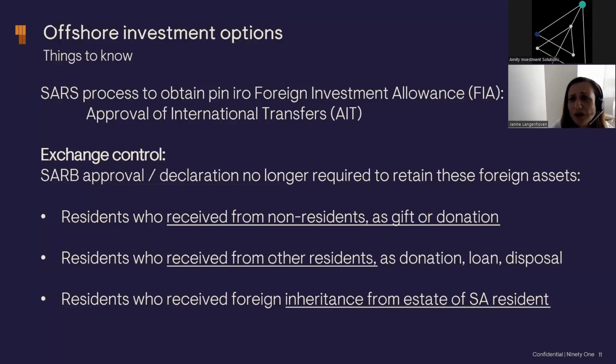So the changes that came through in 2022 now allow residents who may have received a gift or a donation of foreign assets from a non-resident, as well as residents who received a gift or donation from other residents, to be able to retain those assets offshore without the need to obtain any SARB approval or even to declare it to SARB. They do have to declare it to SARS though. And then also residents who receive a foreign inheritance from the estate of a South African resident are now also able to retain those assets offshore without the requirement to get SARB approval or to submit a declaration to SARB.